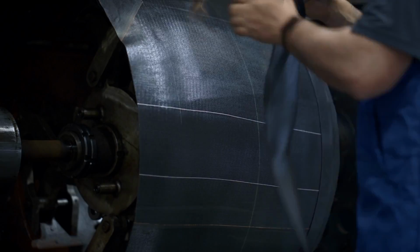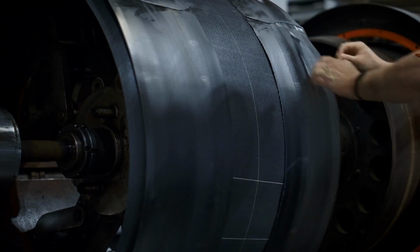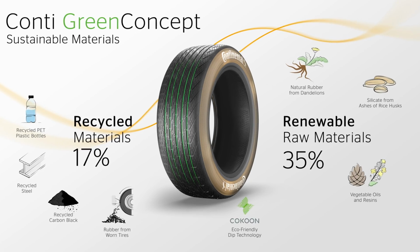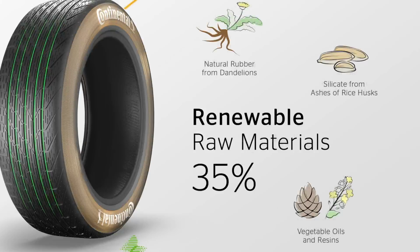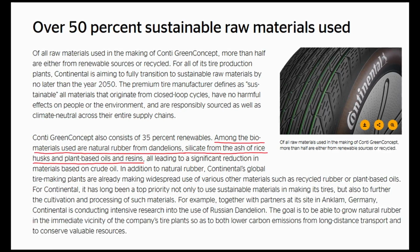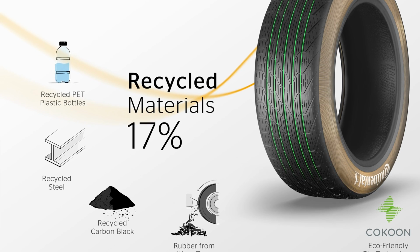The next area of development is one of the most important, and that is the materials used in the tires. Many of the major tire manufacturers like Continental, Goodyear, and Bridgestone are working on including renewable and recyclable materials into their product lineups. Continental first revealed their Conti Green concept, which consists of 35% renewable biomaterials. They have reduced the need for crude oil and are instead using natural rubber from dandelions, silicates from rice husk ash, and vegetable oils and resins. These tires also contain 17% recycled materials like reclaimed steel and polyester from plastic bottles.